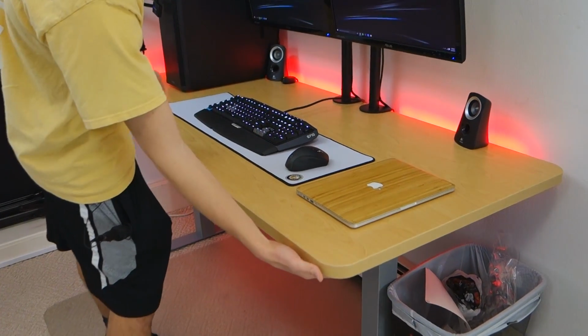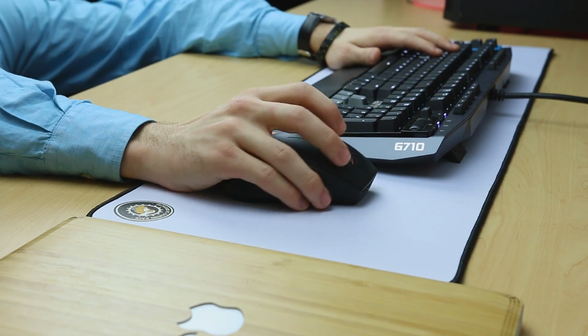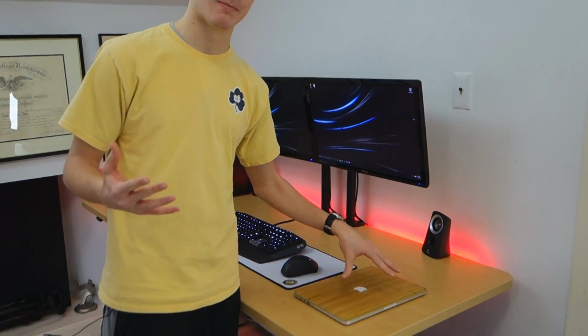Let's see if I can find that. There we go. He's using the Logitech Performance MX mouse. We'll be upgrading to the MX Master in the near future. Should ask my guys from Logitech. And the last and probably most relevant and important thing here is his MacBook.